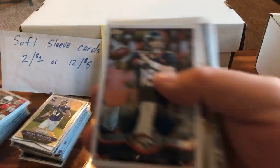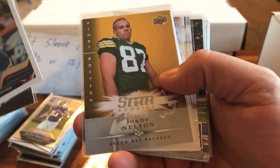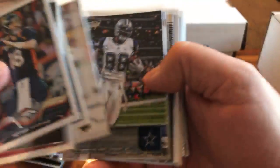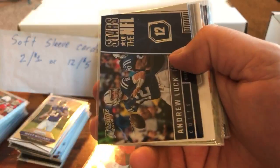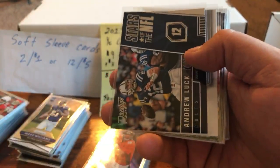Okay, let's see what we have here. Peyton, insert just of a die. Jordy Nelson, rookie. What up, dude? Peyton Manning, Mark Clayton, rookie. Favre, Dez, Russell. There are some Brady's in this thing, yeah. There's some Brady's in this thing.